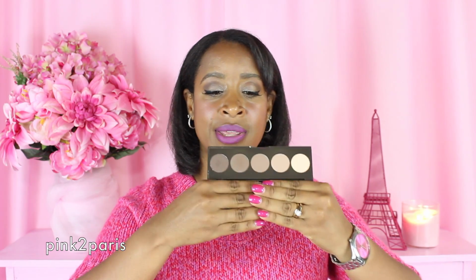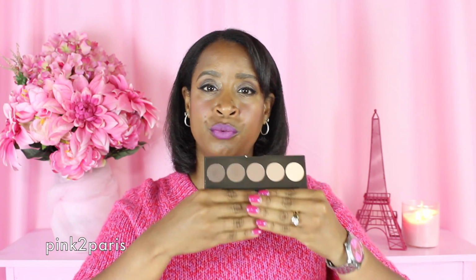But things I can comment on, as far as using a little bit less, if you recall, I picked up this Ombre Nudes palette from Becca. I actually ordered this after I got back from New York, and it looks like this. And I was really interested in getting this palette, but I haven't used it until today. I just forgot that I had it. There's nothing wrong with it.